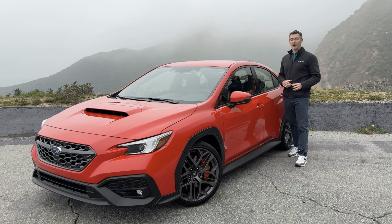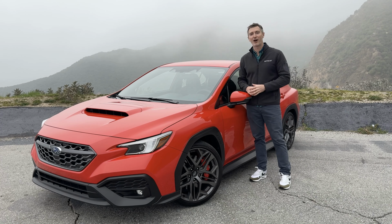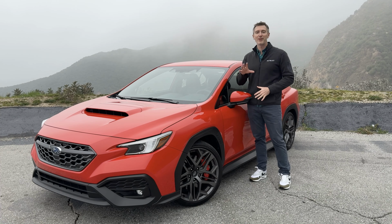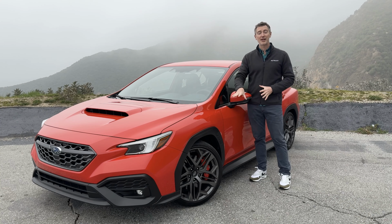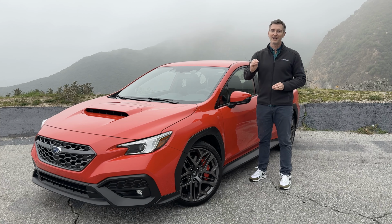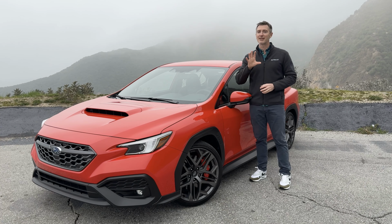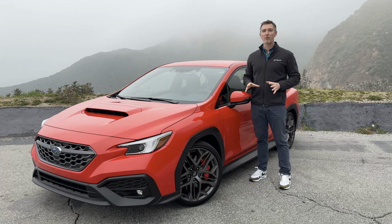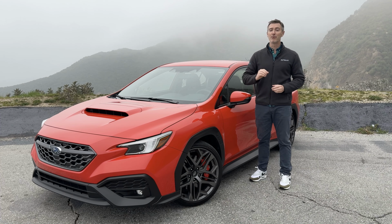All right, folks, there you have it, our 1-week test drive of the 2024 Subaru WRX TR. Overall, we really do like this car. We think it's a great addition to the WRX lineup. We love the upgrades to the chassis, to the brakes, and especially the interior, although we do wish Subaru had added a little bit more power. But if you're shopping for this car and the TR trim is a little outside your price range, do not worry. The base model of the WRX is still fantastic, and it leaves a little more room in your budget for some power upgrades.